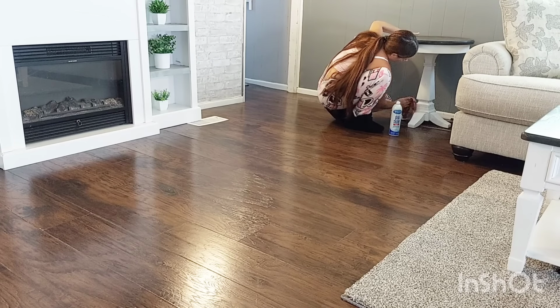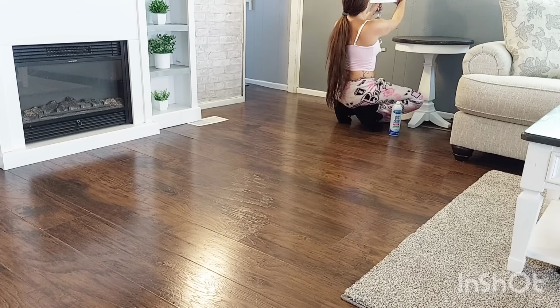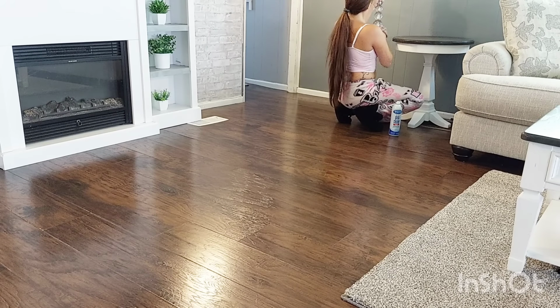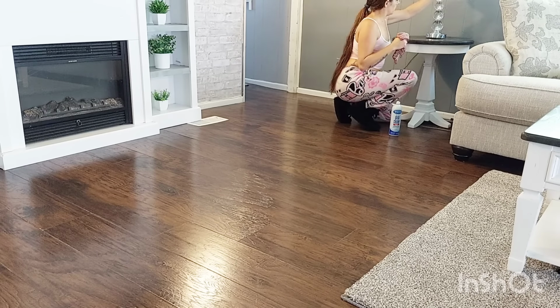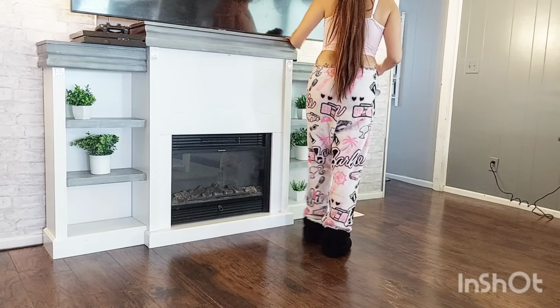The square ones also had the drawers in them and a shelf at the bottom, but that's just more to clean, and it's also more storage to just fill up with stuff that I don't need. So I went with the round.